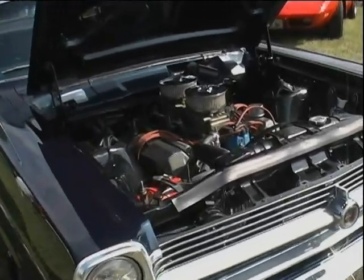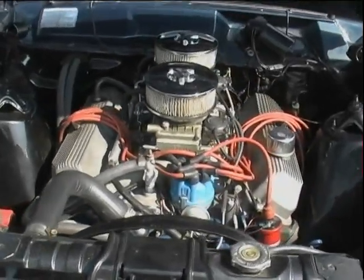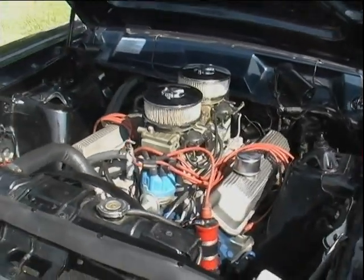What size motors and all that? It's a 447 cubic inch medium riser with 2 4s on it. I started with the 390 big blocks. What did it come with? 4-speed? Yeah, it came with automatic.